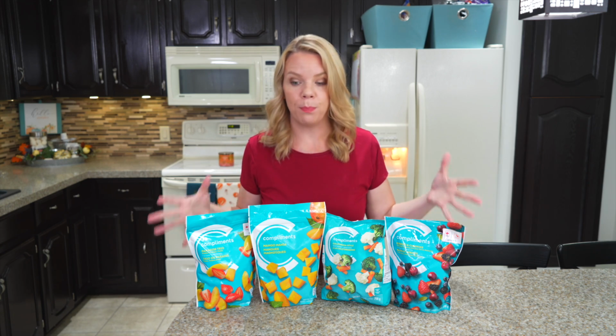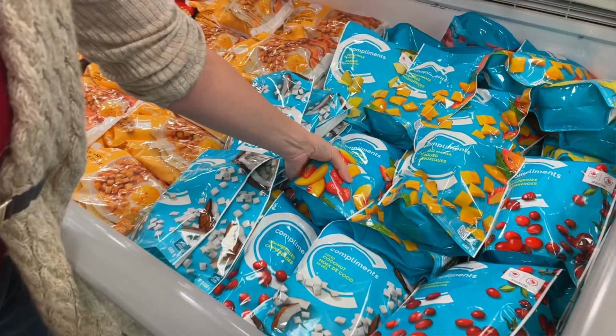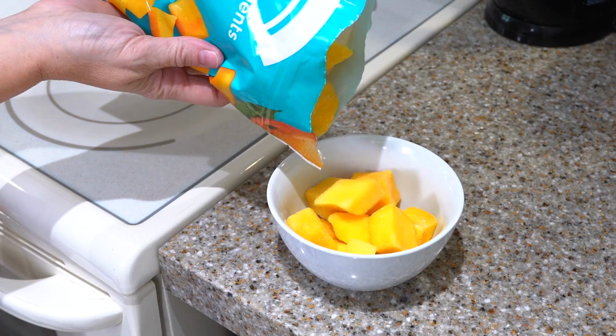Meat is definitely the most expensive thing on your grocery bill, but fresh fruits and vegetables are the second, which is why I definitely recommend buying frozen whenever you can. The truth is, these are so delicious.